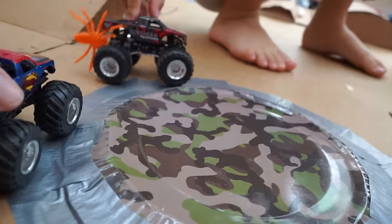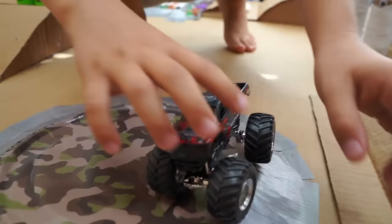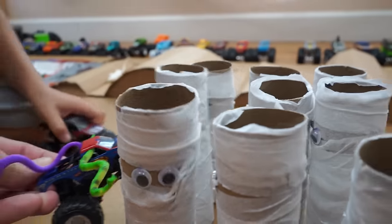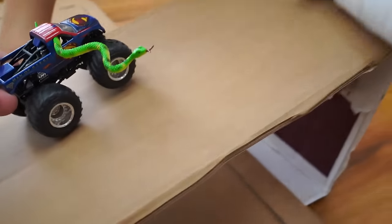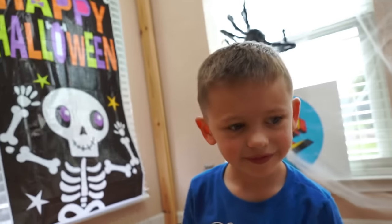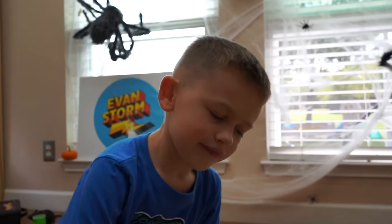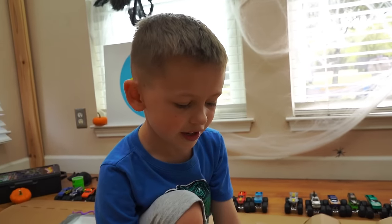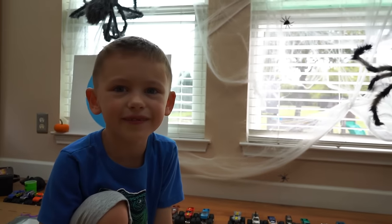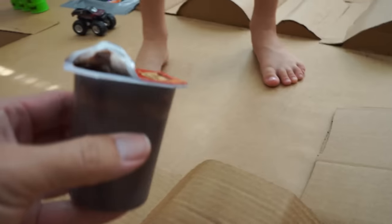Now we're going to do the spin out. Hey, I have an idea. What? Let's move the mummies out of the way and then let's put out some mud. Okay. Some chocolate pudding? Yeah, we use chocolate pudding instead of mud, okay? Yeah. But don't eat it, all right?